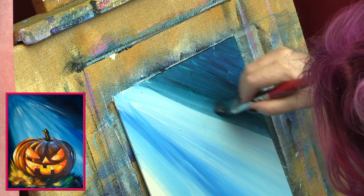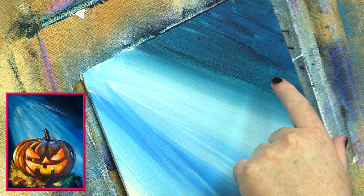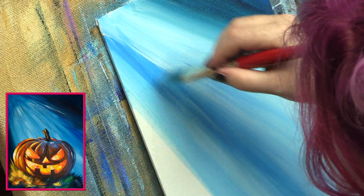I'm going to get some white onto my brush so I can blend these two seams together. Look at that nice blend right there. See how I did that? I grabbed a little white, and where this seam was wet and this seam was wet, I blended. And where I've got this in the middle, where I don't like it, before it dries, all I've got to do is come with my blue and a little white and say, no, go away. And it says, okay, if you insist.